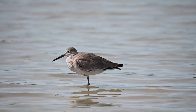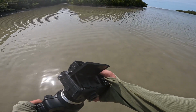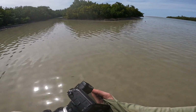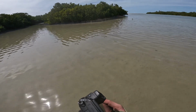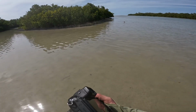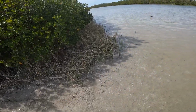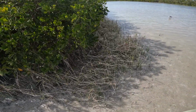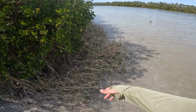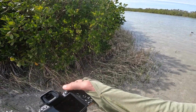There you are. Well, we got an ID shot. I'll definitely be able to review that later. Let's see what we got. This is awesome. I just love mangrove habitats. I'm sorry, man. I have to get past here. I'm not going to disturb you. And if I send you to the sky, I apologize, but I'll be ready to try and take a photo.